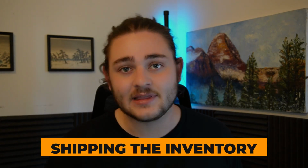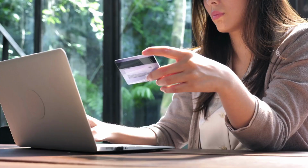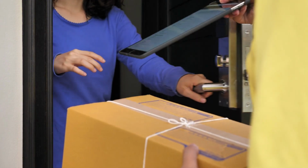But as they're buying that inventory, the next step in the process is going to be shipping that inventory somewhere that you can prep the inventory. So for a lot of you new sellers who are at home, I would highly recommend doing your own prep work for a little while. Basically what that's going to mean is you're going to buy that profitable inventory, and then you're going to send that to your house.